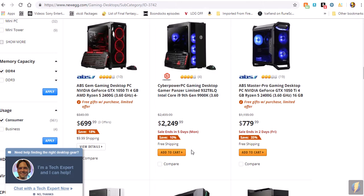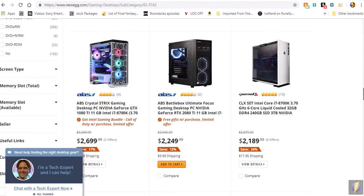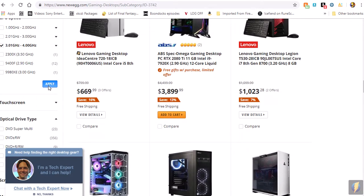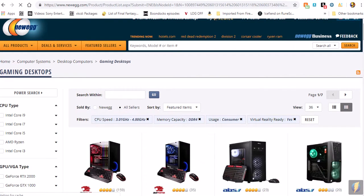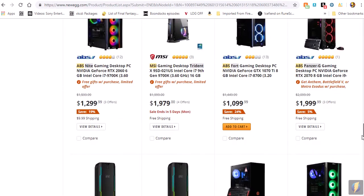So let's see. Consumer, VR ready, yes. CPU speed, three point one to four. Touch screen, you don't really care about. Optical drive, well, those are optional if you're going for a more VR engaged setup. Now, let's apply all those settings. And we are down to, as far as pre-made computers go, those are fairly cost effective.